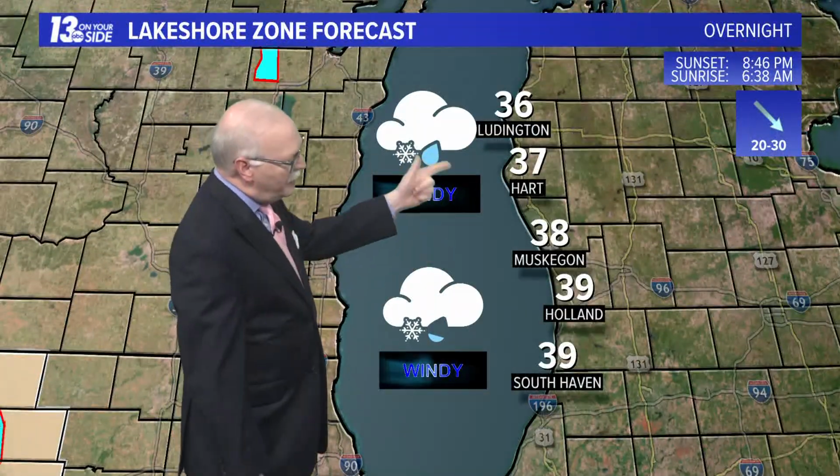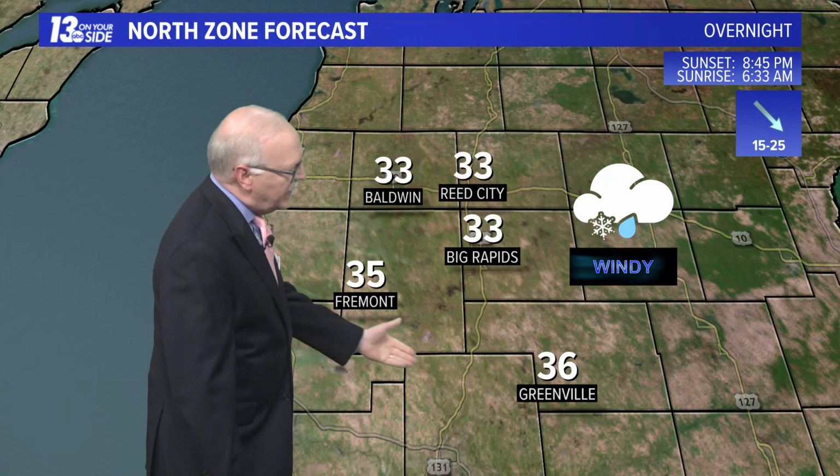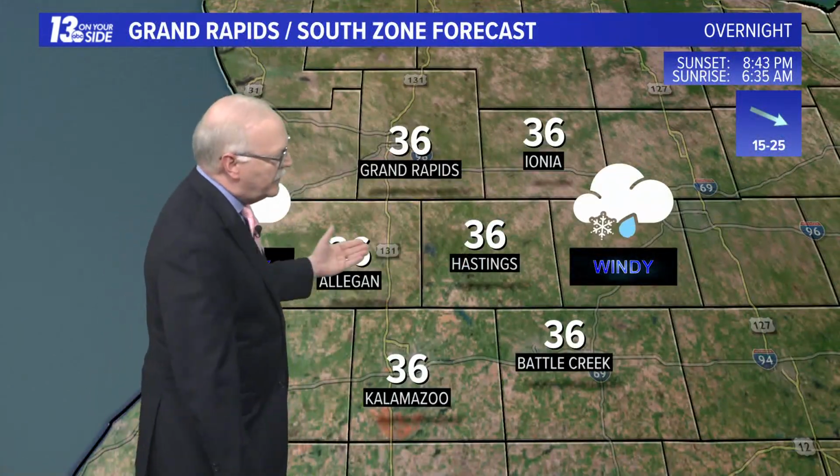We're going to be a little bit warmer than that with an equal chance of more or less precipitation. So for tonight, a mixture of rain and snow, mid and upper 30s for overnight lows. Not much colder than you are now. Better chance for snow along US 10 northward, where temperatures will be around and just a little above freezing. Mid 30s from Fremont and Greenville. Mixture of rain and snowflakes here in the greater Grand Rapids area. Overnight lows right around 36.